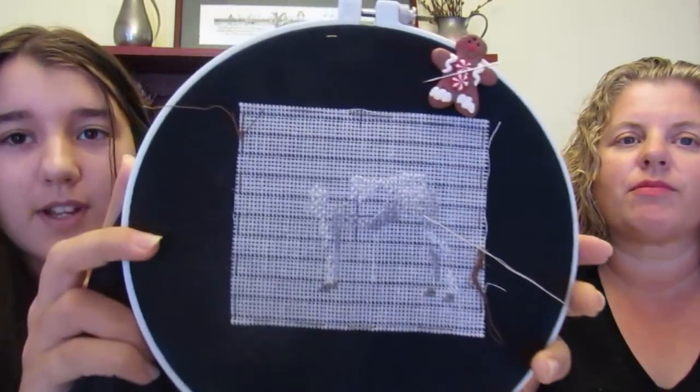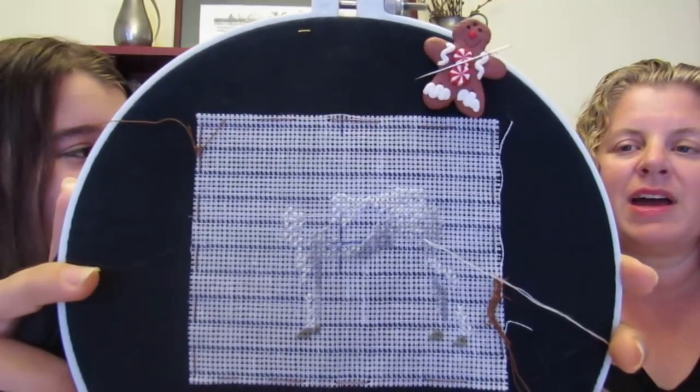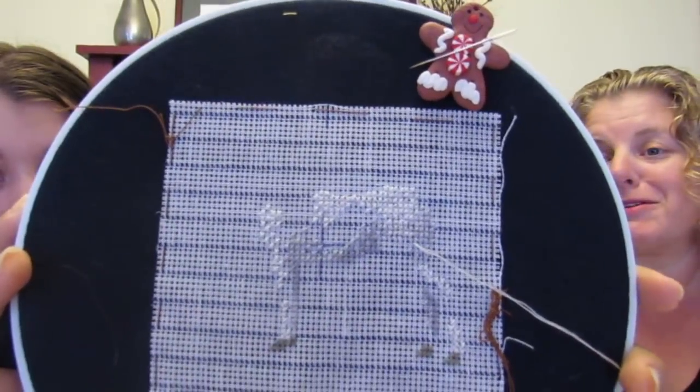All right, WIPs. Eldest, do you want to talk about your WIP? So I am still working on the shirt that I'm stitching. So it's looking a bit more like a horse right now. I would tease her for many nights that she was stitching a white blob, but it actually is starting to look like a horse. So she's slowly but surely churning it out. Maybe by the time we leave Guam, it'll be done.